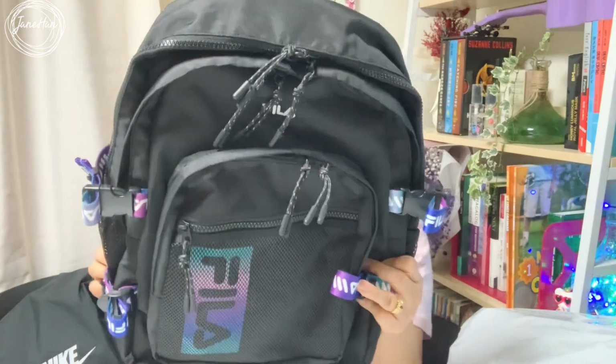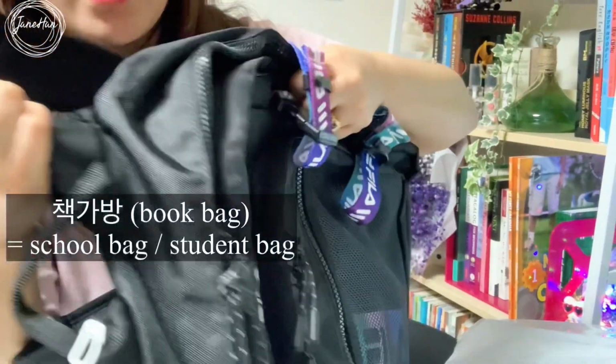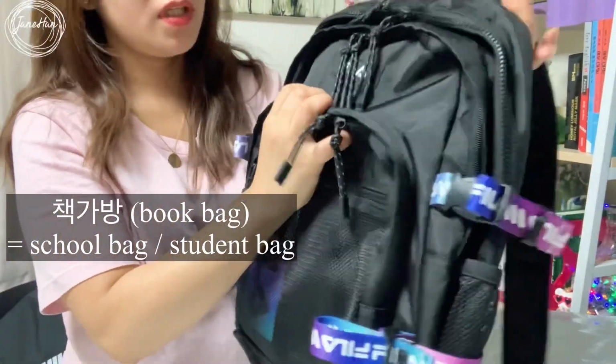Mas mura na siya kumpara sa like ibang mas sikat na brands dito sa Korea. And kung titingnan mo naman, napaka-sturdy niya. Ang tawag nila dito sa Korea is check kabang. Check kabang. So this is supposed to carry their books.